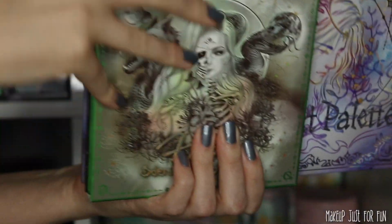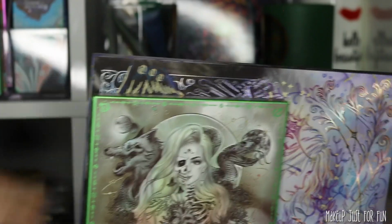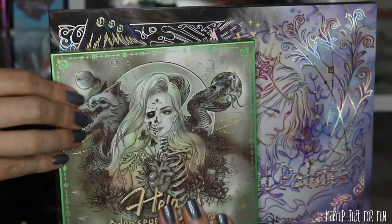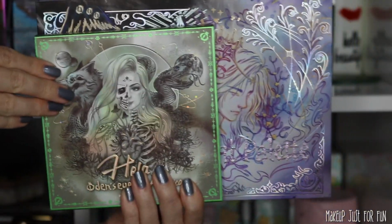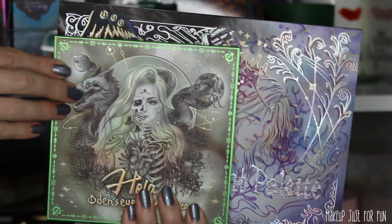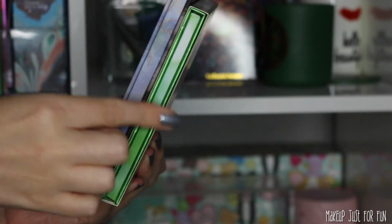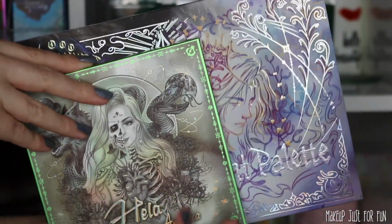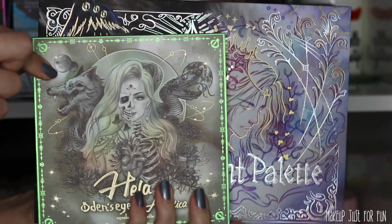I also wanted to give you a size reference for this palette because it is quite a bit larger, just based on the pan layout inside here. So here's the Hella palette. The Hella palette is the standard size of their other 16 pan eyeshadow palette. So you can see bumping up to 24 pans made this significantly larger.